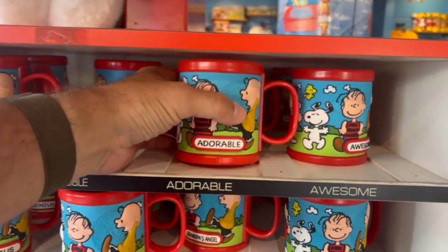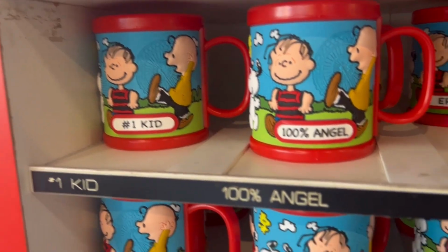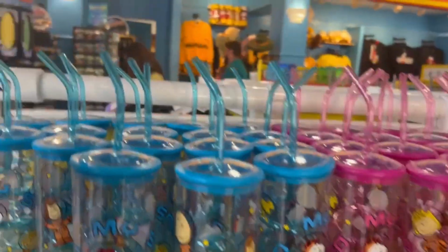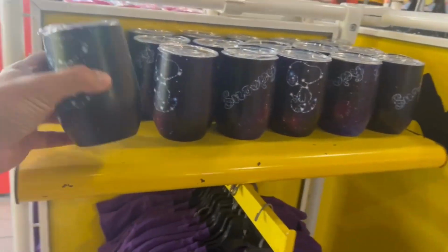While they're doing that, I'm going to get in here to the Snoopy Boutique to check out some of the merch in there. Right away, we have the mugs here. Adorable. Number one kid, Grandpa's Angel. Yep, not getting that for Gracie. These little sippy cups for kids, girls and boys. Nice little tumbler mug.